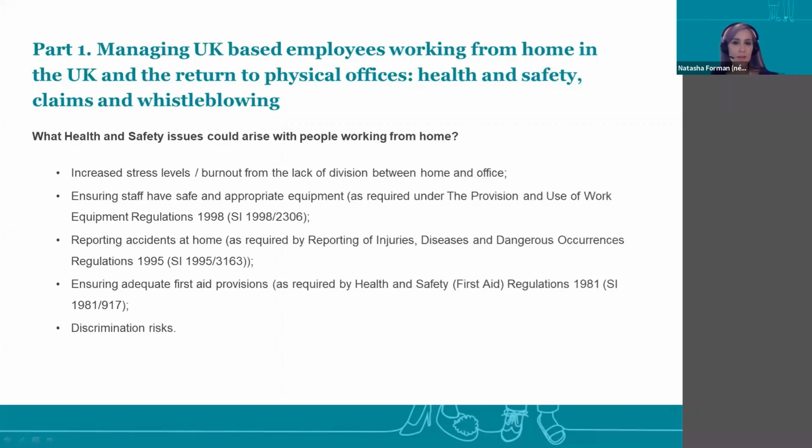So issues could arise if, for example, those in the office are favoured for work or are receiving better performance assessments and consequently pay rises or bonuses because they appear more present and managers have more visibility over their work.